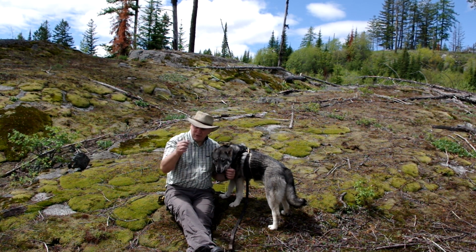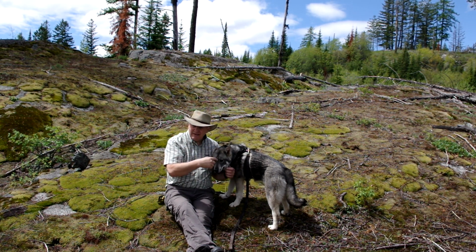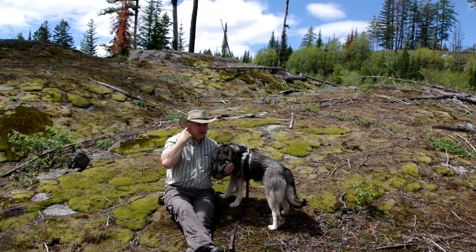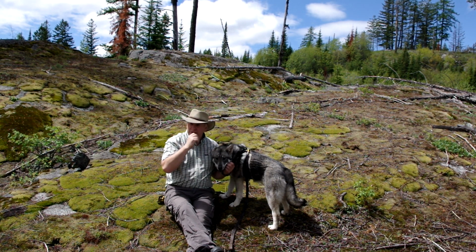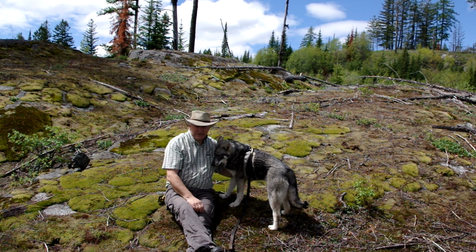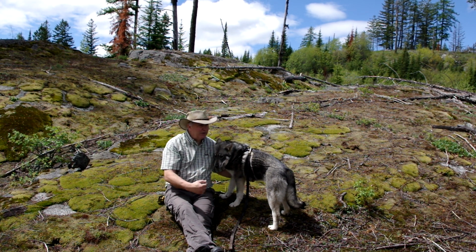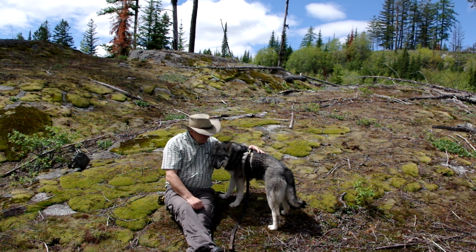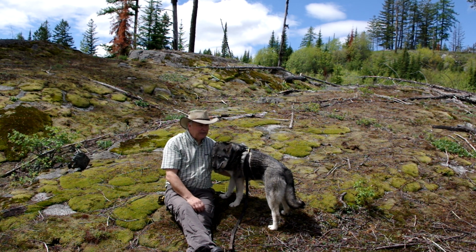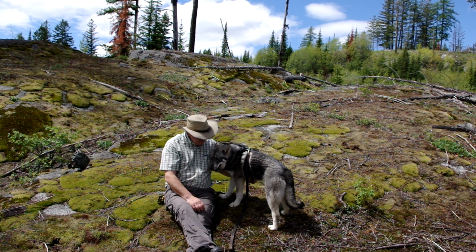About a mile back, I put the lead on her because we were crossing through a bunch of moose area there. There was moose droppings every 100 yards, and I couldn't keep her. So I just put the lead on. She's geared to hunt with the lead on, so it's no problem. But exceptional dog, beautiful dog.